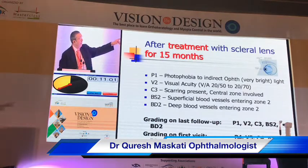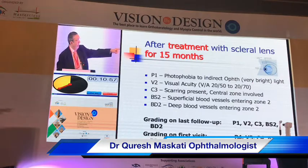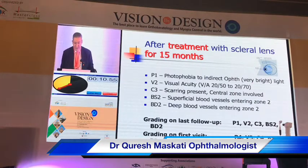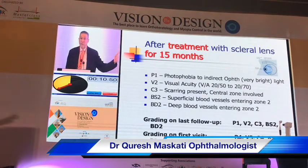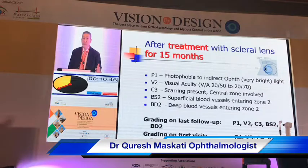So after this patient came after 15 months with scleral lenses, I found that grading on the last follow-up was this: P1, V2. So the photophobia had improved from P4 to P1, a huge amount of improvement. Vision had improved a little bit from V3 to V2.